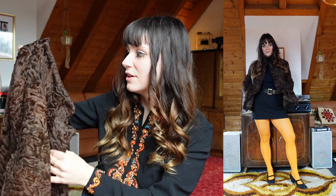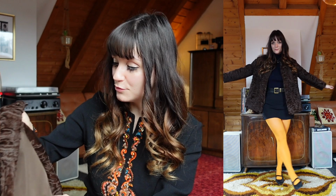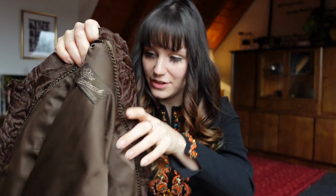This is more of a cropped version of a fur coat, so it's definitely a jacket style, and while it looks more thin, it keeps me really nice and warm. I feel like the shorter look was definitely something that was popular in the 60s. The longer coats were too, but the shorter ones often look a little more modern. They work really well with the mod silhouette. So this jacket is from the late 60s with a dreamy little tag on the inside, and I really love it. I have been wearing this jacket a lot.